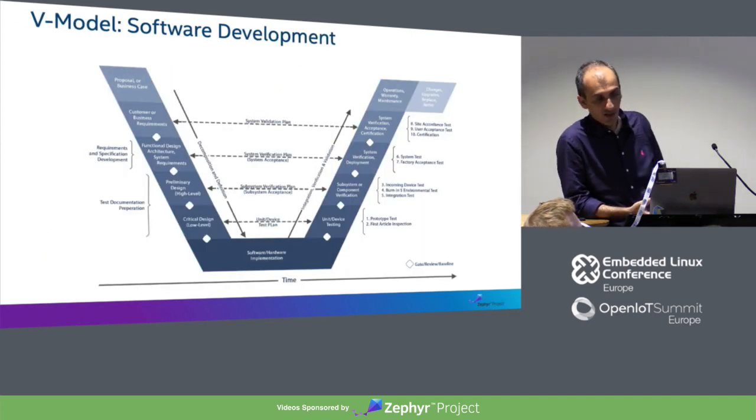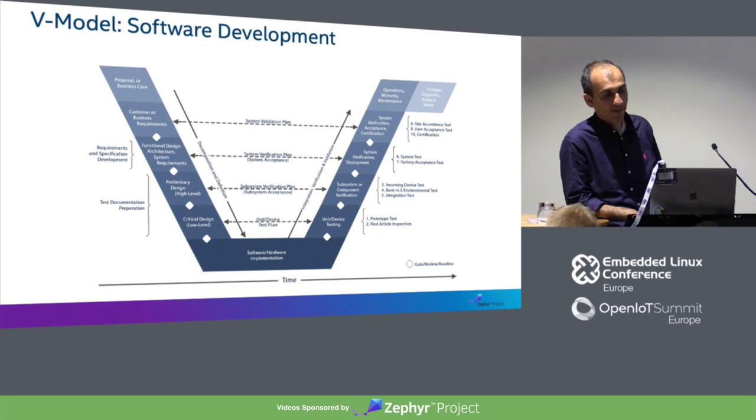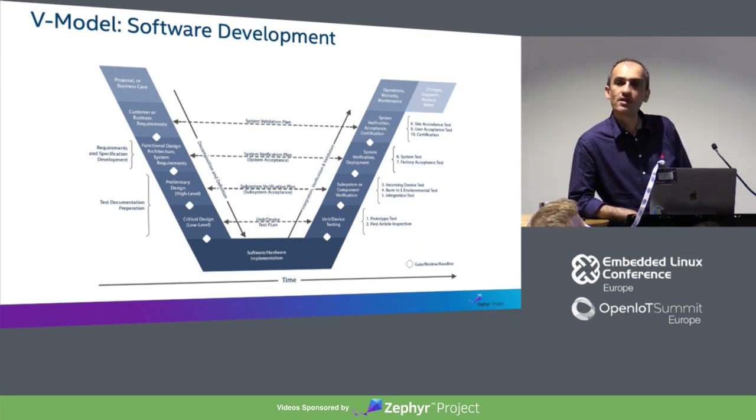This is the V model here, showing how things are expected to be developed when developing for safety-critical applications. Probably some of you are familiar with the model or concept and the different software development models, but I haven't seen many open source projects being developed using this model. It is quite tricky. It requires a lot of process, a lot of documentation, and a lot of tools, and it's not really straightforward.